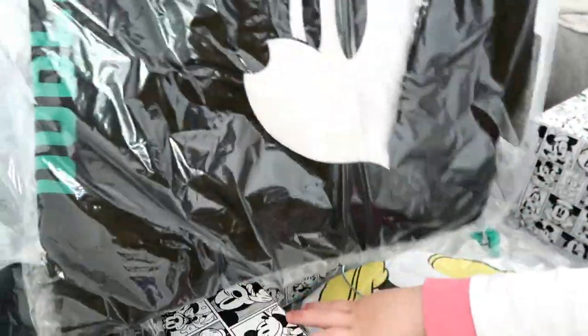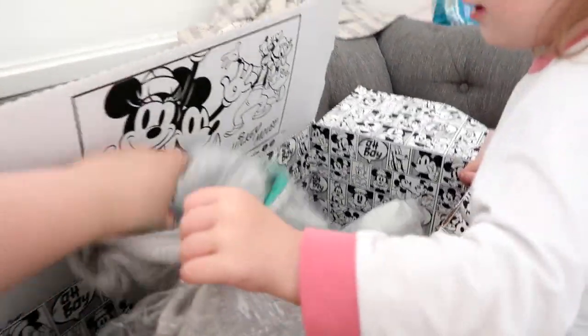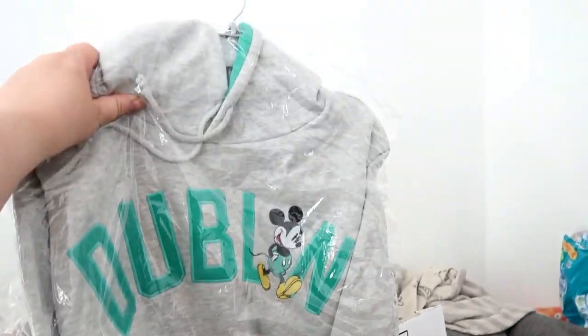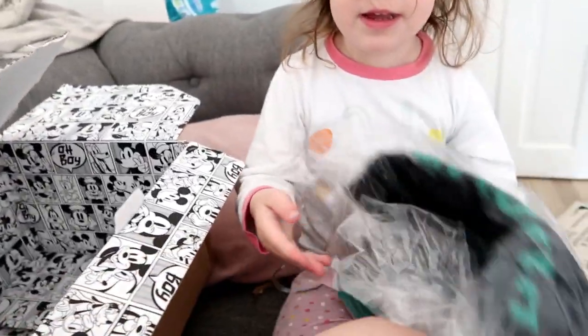Then we got a sweatshirt for Alice. This is for you one. This is Dublin on it. Then we got a t-shirt for Leo. Then we got a hoodie for Mummy. This is what I bought for Lawrence a couple of years ago and it cost me £35 just for that. So that was less than half price. It's only £12.